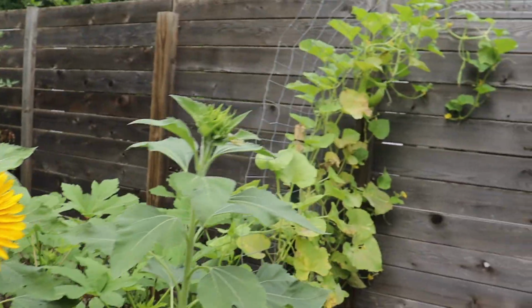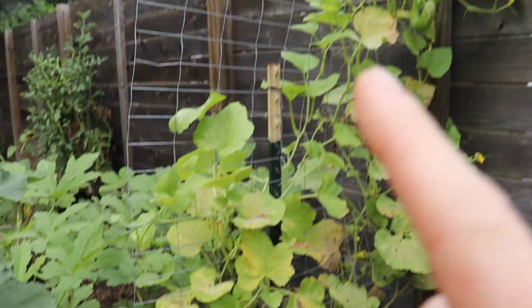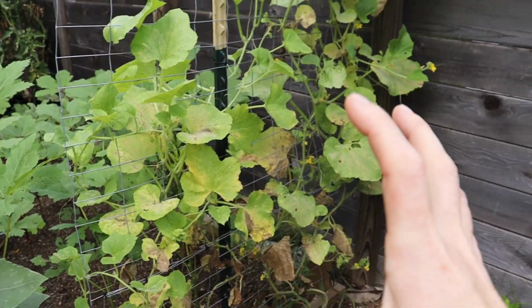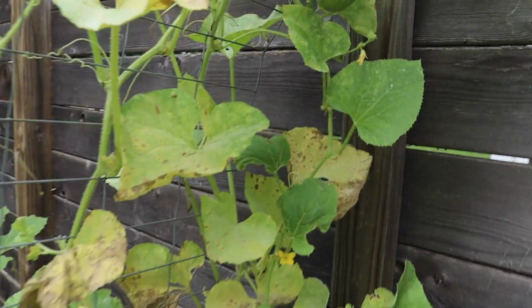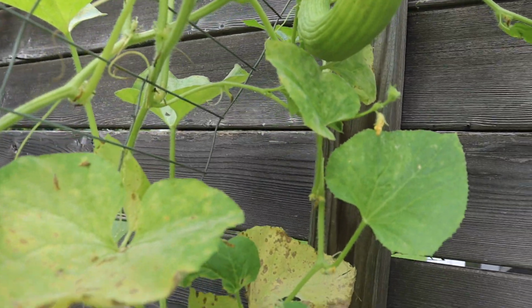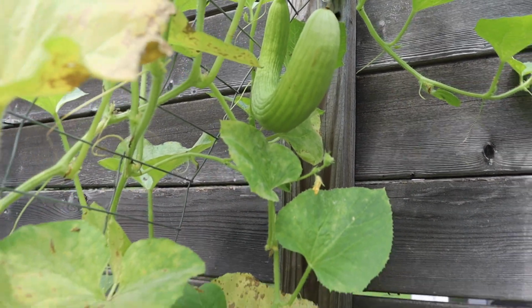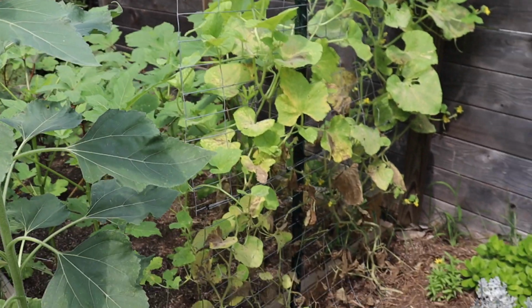Now the other side of this trellis has my Armenian white cucumbers, which I harvested the first couple that I think were not fully pollinated, because they were looking really thick and fat. I think this guy is fully pollinated. Oh, there is a spider web. I think that one's fully pollinated. So I think I'm gonna keep these. They look awful.